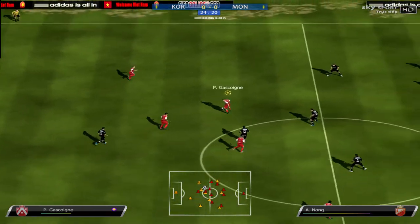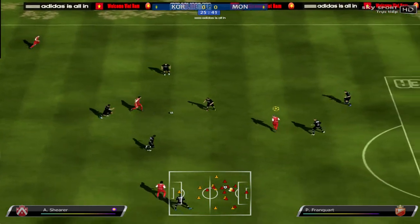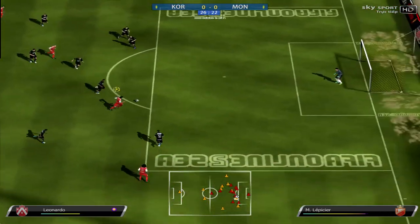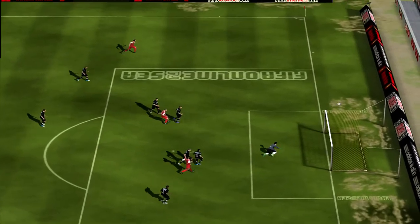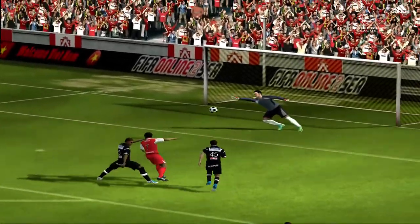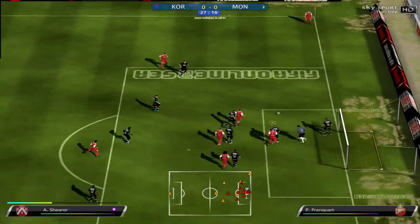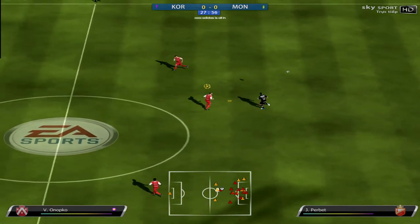Important that they use this possession. Ronald Koeman, he's read the game so well. Good combination. He's got a chance. Keeper just managed to tip it away. Corner kick. And cleared out of the box.